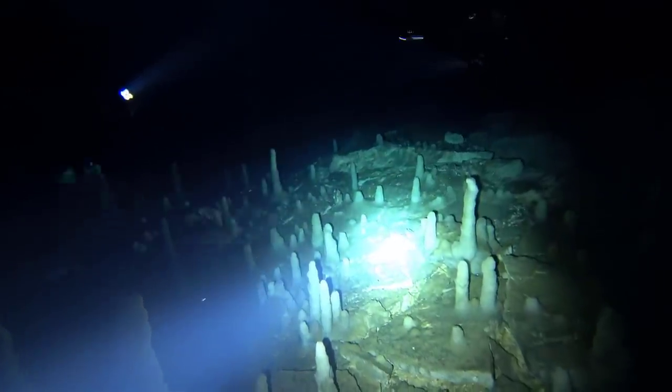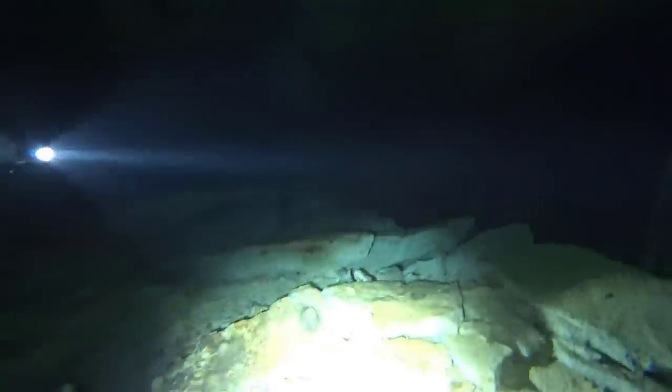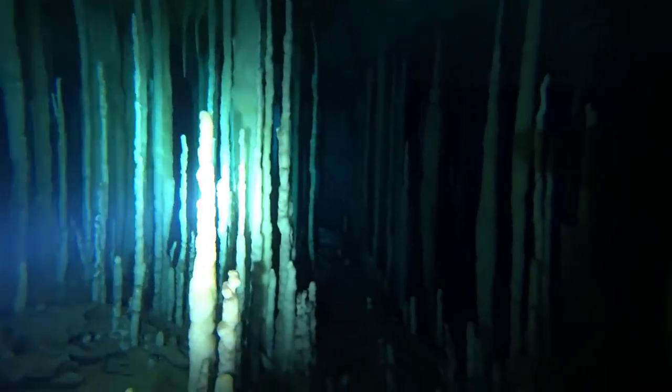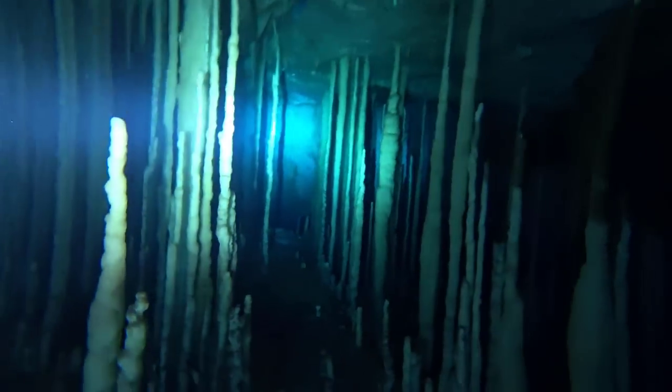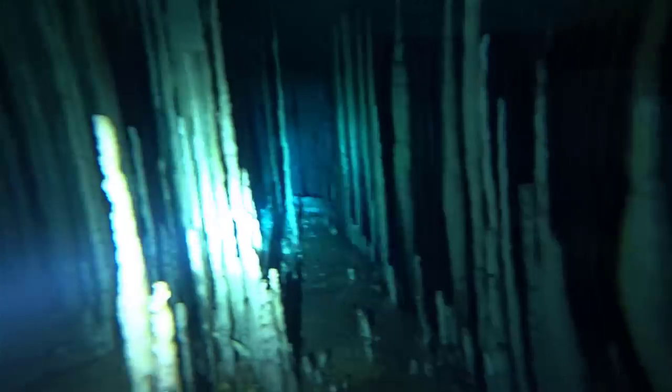So this was another large room that we swam around, where you see the line went the other direction. Look at all this area on the other side. This is what we just swam through. Some of these things, it's even cooler swimming back through it.